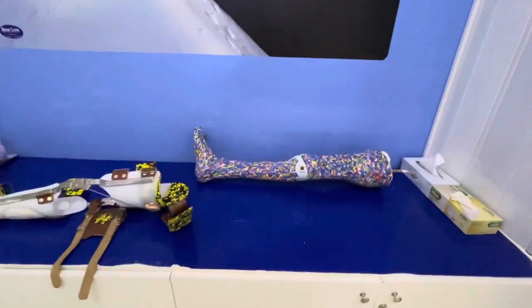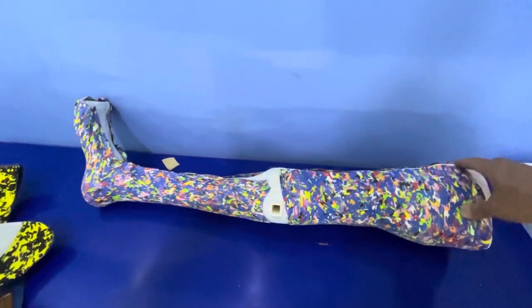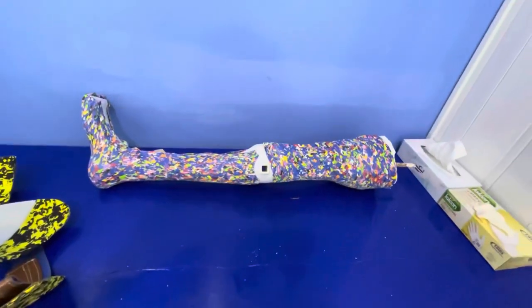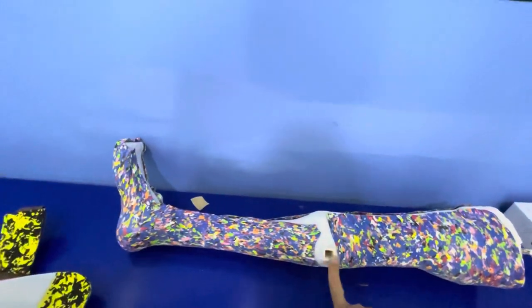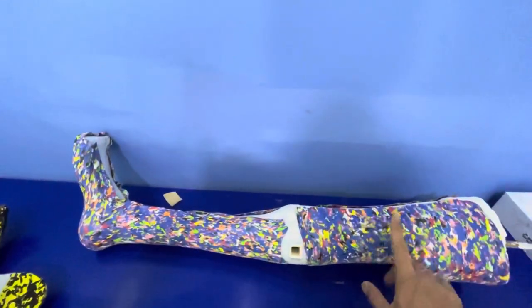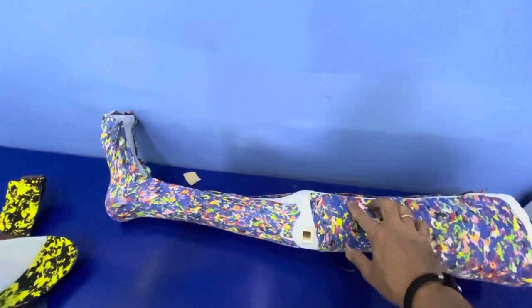In Bestcare in Dubai, we are using a special technique from Ottobock, Germany for manufacturing of KFO. You can see here we are preparing so that the joint will be parallel and nicely working, and all the padding is antibacterial from Germany, from Ottobock itself also.